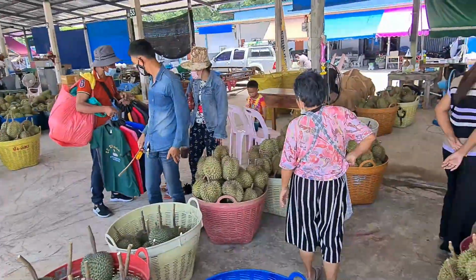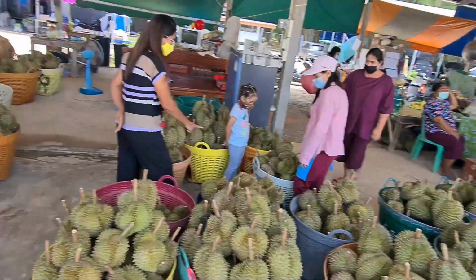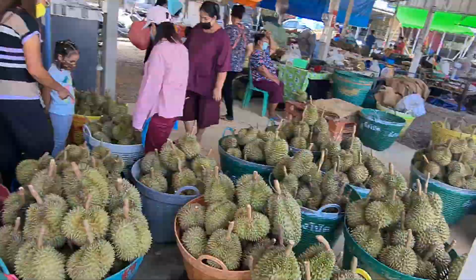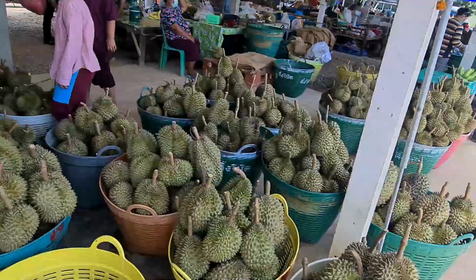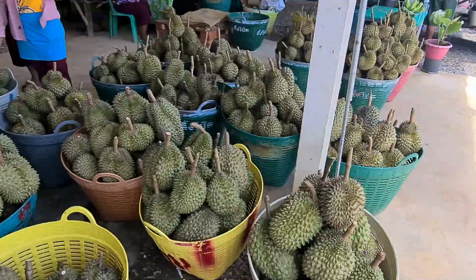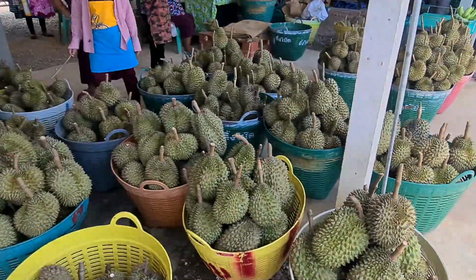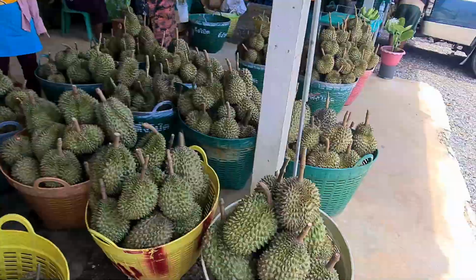So I've seen now many places where it's banned. You're not allowed to take it on airplanes in your hand luggage, and in many places, in public buildings, you're not allowed to take it. So it's a very, very obnoxious smelling fruit. That's what I can say.